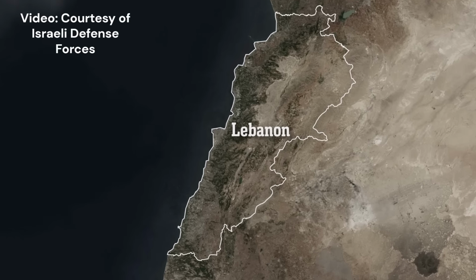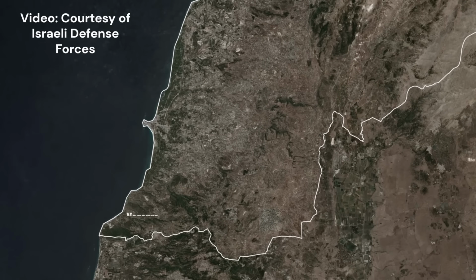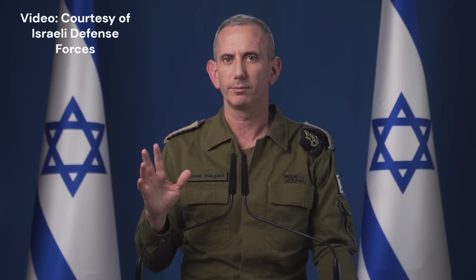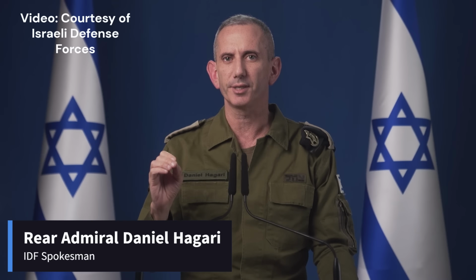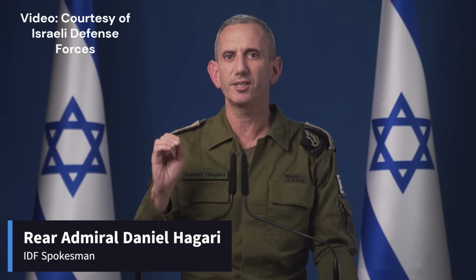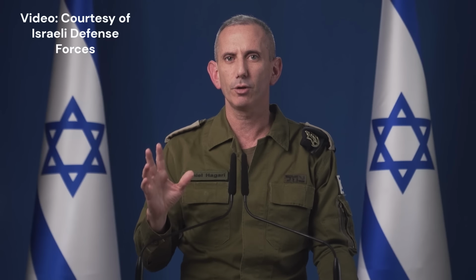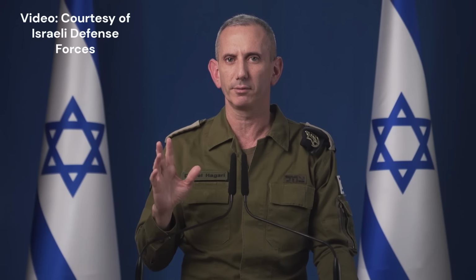This is southern Lebanon. There are dozens of Lebanese villages situated along approximately 80 kilometers of the border with Israel. For over 20 years, Hezbollah has deployed its arms inside homes and militarized civilian infrastructure. As a result, the Hezbollah terrorist organization has turned southern Lebanon into a battlefield.